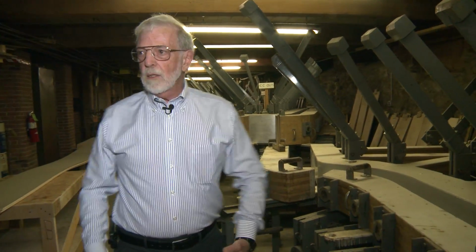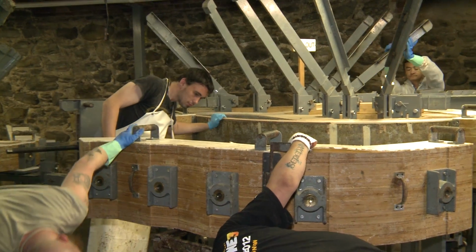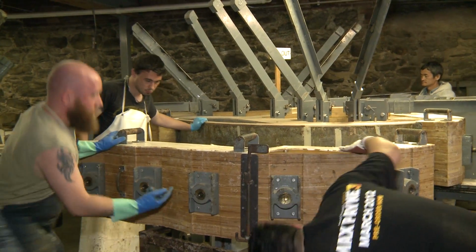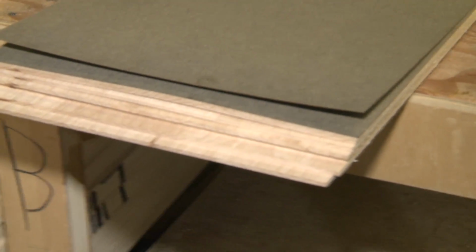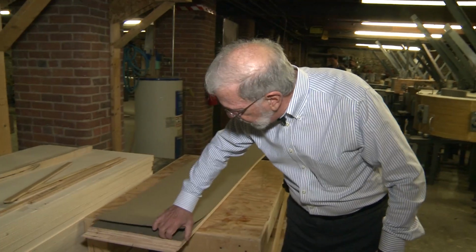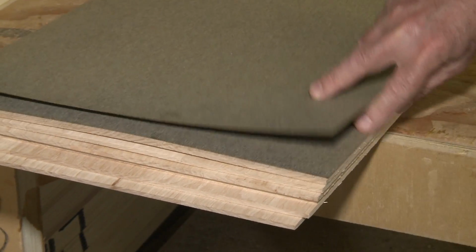What you do is you put glue on the laminations, you bend them around the form, clamp them. When the glue is dry, you have a rim. This is a stack of laminations for a rim we're getting ready to press. So you can see there's 2 layers of plastic laminate and then the layers of maple wood, which will go into making the rim.